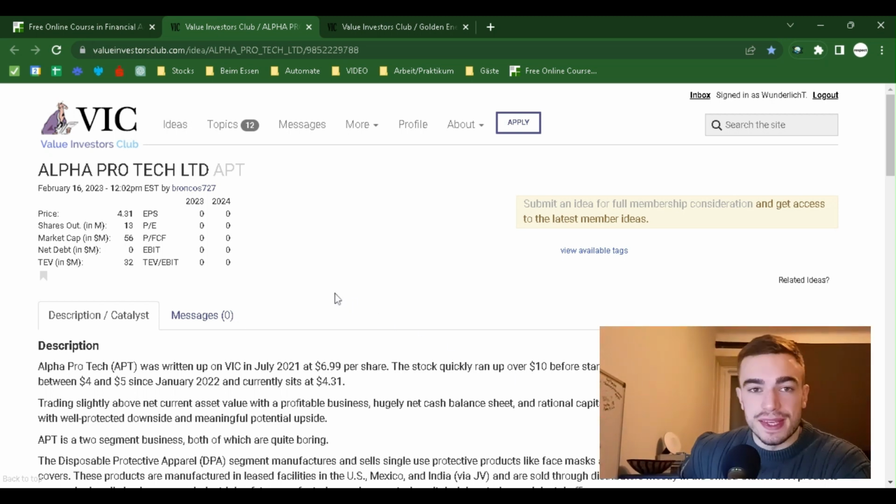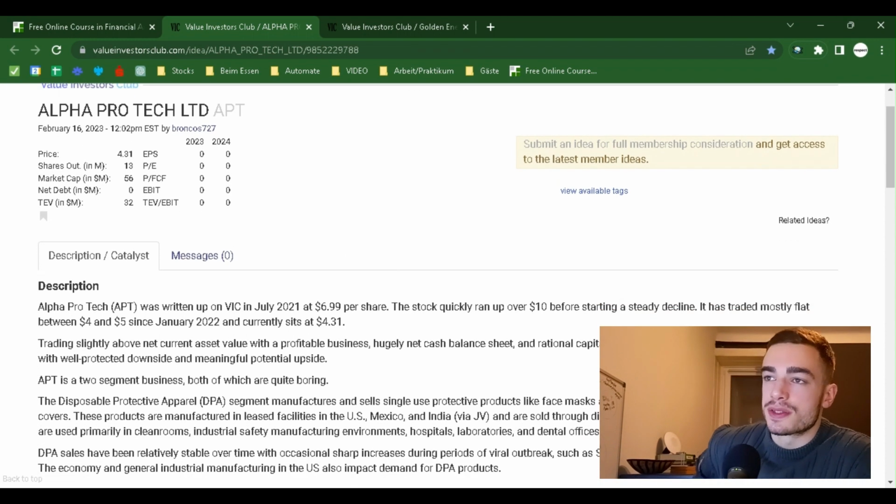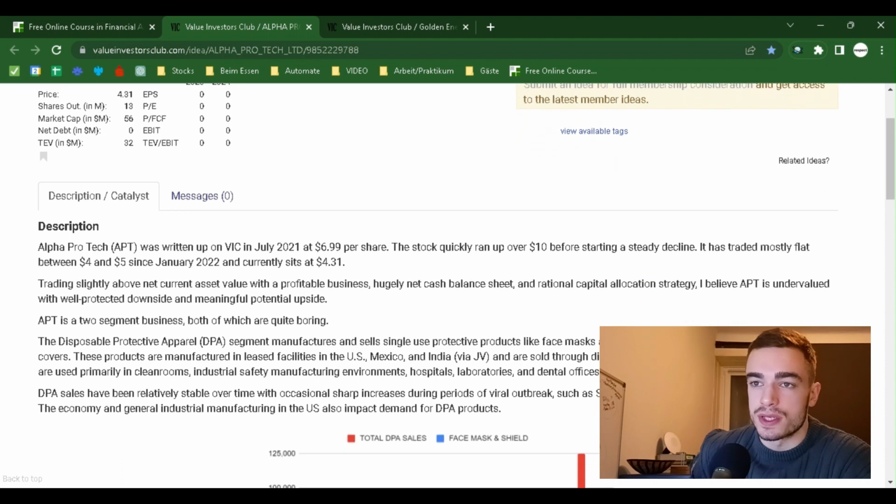Let's get right into it with VIC readings, the format where we look at the best of the best value investment recommendations by the best of the best value investors out there. Today we have Alpha Pro Tech Limited. Ticker is APT. Price at the point of filing is $4.31.